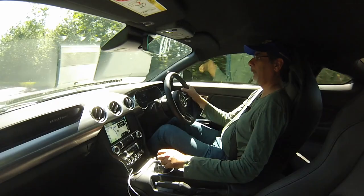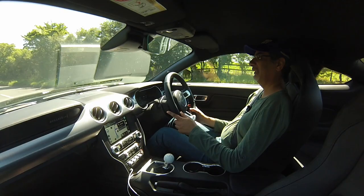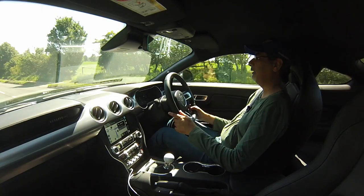You really need to find space to let it stretch its legs. That's the only problem with this car, is that you barely get going and then you're up against somebody, or there's somebody in front of you or something like that. And that's where it's a little bit of an issue. Maybe I should have come out on a Sunday morning to do this. But the reality is, driving it hard, driving it slow, driving it in town, driving it over a long distance, wherever you are, you're just feeling great about it.